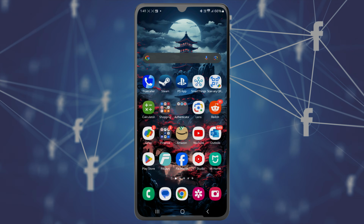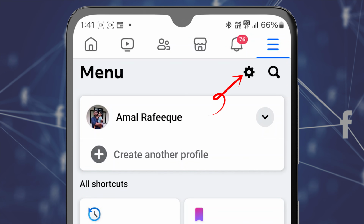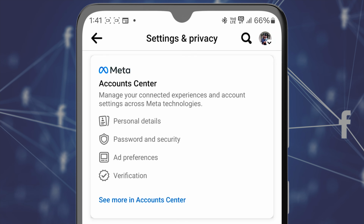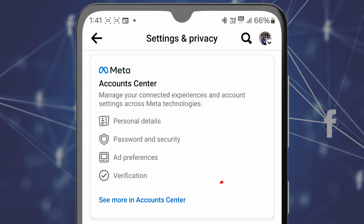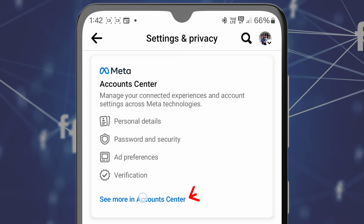So here we go. Open up your Facebook app, go to the hamburger menu and touch on this little gear icon, which will get you to your Settings and Privacy section. And from here, click on the See More in Account Center hyperlink under the Meta Account Center subsection.